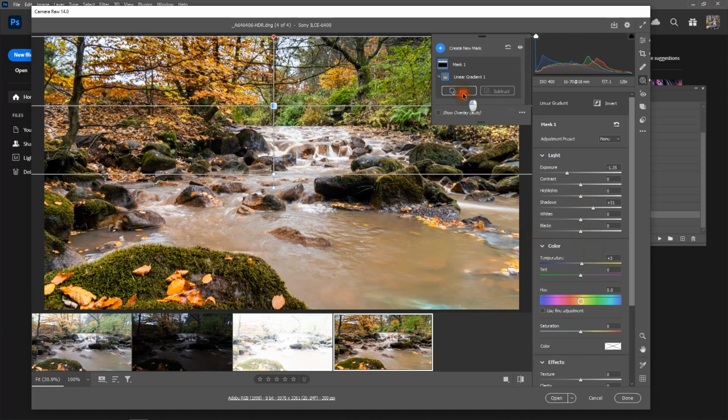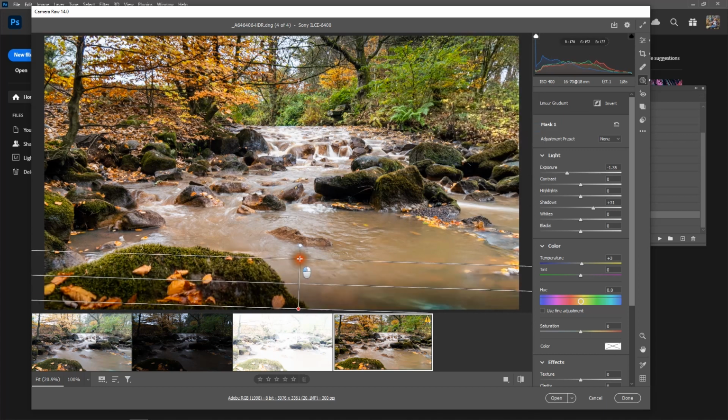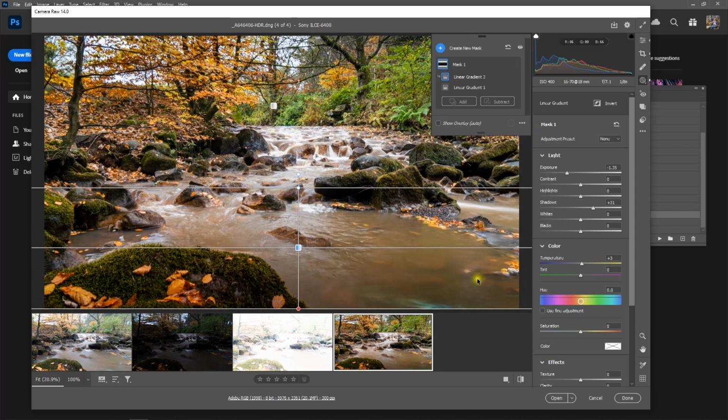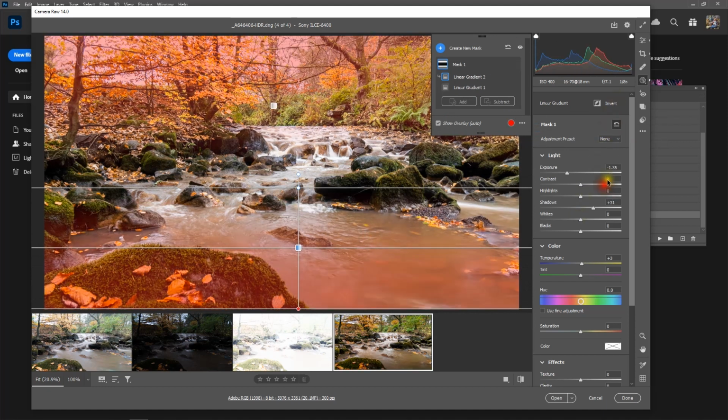Okay, and I'm going to add another linear gradient down the bottom. Okay, now I usually do this as well. If you look at my photographs, you'll see it's fairly standard that I darken up the lower part of the oh, what did I do there? That was the one I want.